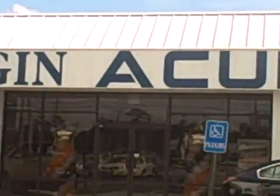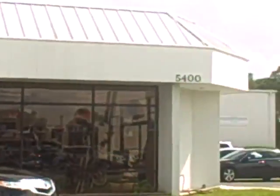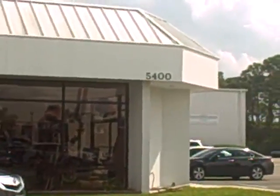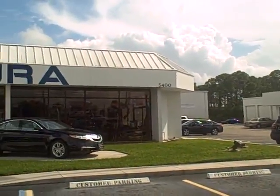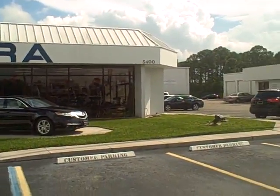Welcome to Coggin Acura of Fort Pierce, Florida, located at 5400 South US 1. It's located in Fort Pierce, Florida. That's about an hour north of Palm Beach, about 100 miles south of Orlando.